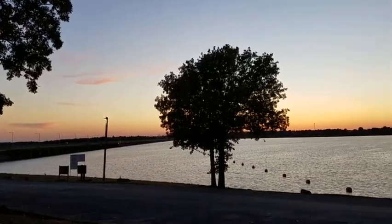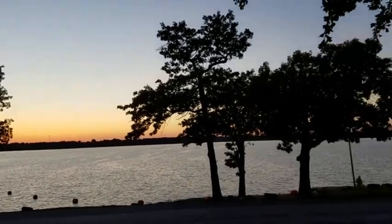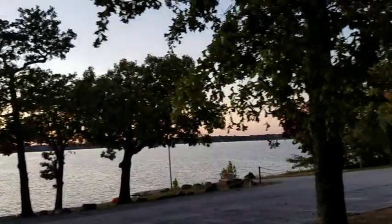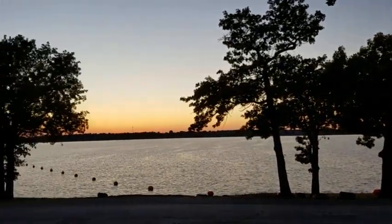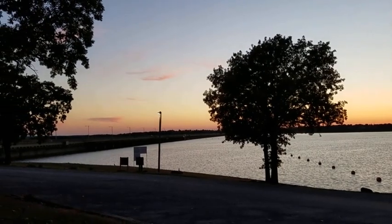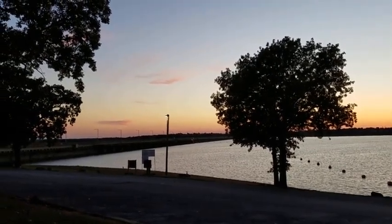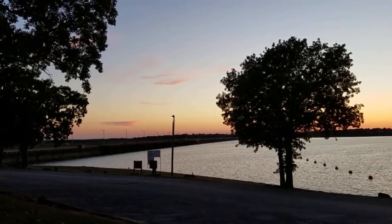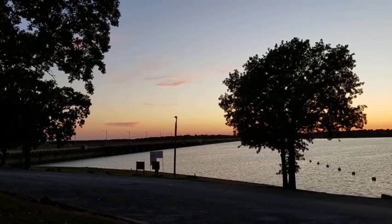Well, how's this for a view from our little campsite? Right here on the Grand Lake of the Cherokees in Disney, Oklahoma. And the sun is just setting. Isn't that just beautiful? Lake is calm and pretty. There's the dam. Now tomorrow we'll be wheeling down below the dam and the rock spillway and the hills and trees that are on each side of that spillway. It's a lot of fun, and I'll take you along for that as well.